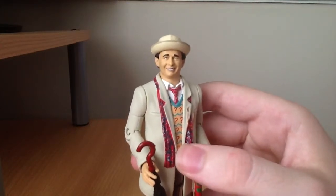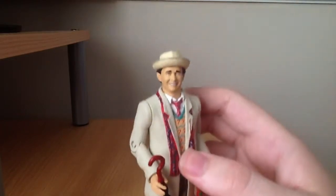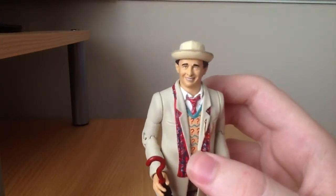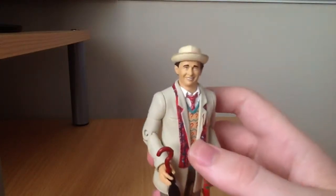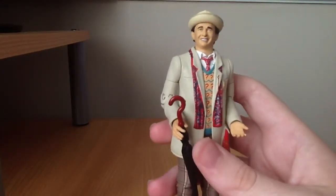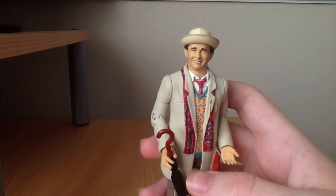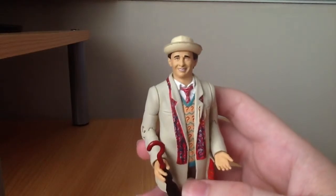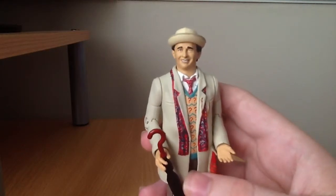The likeness to Sylvester McCoy, I think, is very, very good. Once again, it's another great likeness to a Doctor, likewise with the 4th Doctor figure, the 5th Doctor, 6th Doctor, 3rd Doctor, and all the Doctors. If I went through all the Doctors, it would take me forever. So, very nicely detailed, but oddly enough he is smiling, as this Doctor is known to be the mysterious Dark Doctor, and he was often very serious about many things.